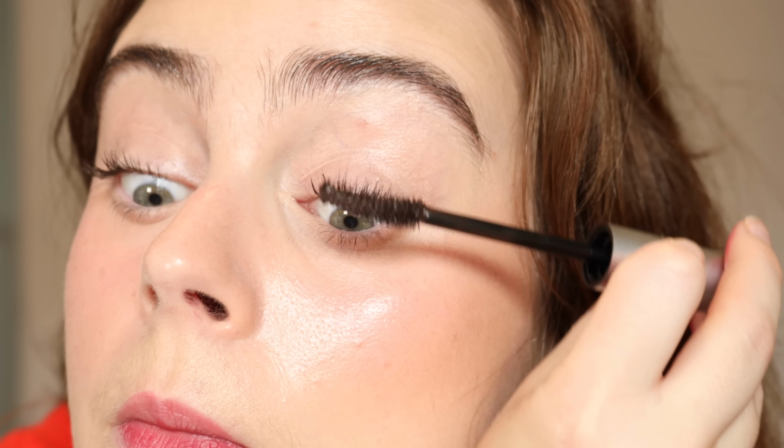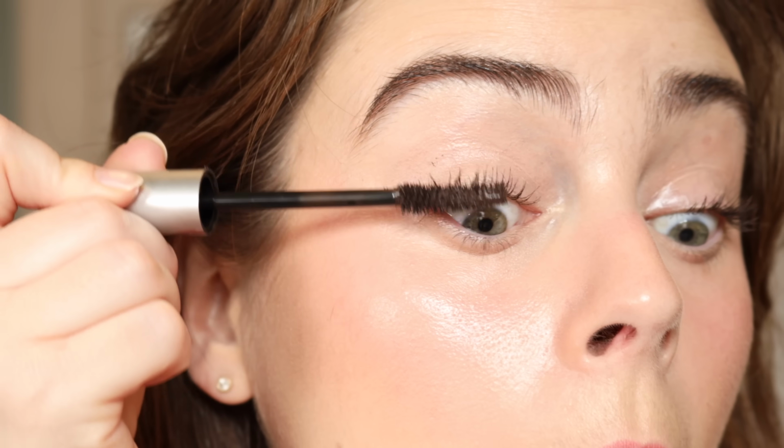I was really surprised by that actually, that this is specifically a curling lash mascara, and almost immediately my lashes droop down. You guys, that doesn't really happen with me a lot with mascaras. Typically, my lashes stay up at least for an hour before they start to droop. With a formula that I'm not really a fan of, they just immediately drop. So this is going to be a no from me.